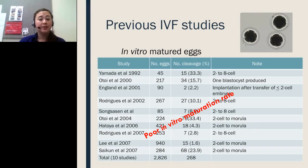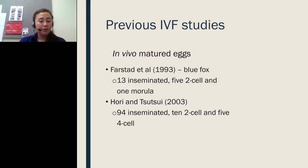There are also a couple studies, though, that used in vivo matured eggs, so waited 2 or 3 days after the eggs had ovulated to collect them. In these, you actually had slightly higher rates of embryo production, but if you notice, too, they had much fewer oocytes to work with just because not as many are ovulated. You don't have access to the thousands of eggs in a given ovary.